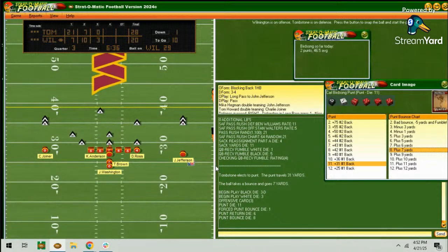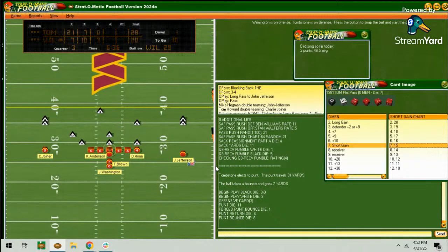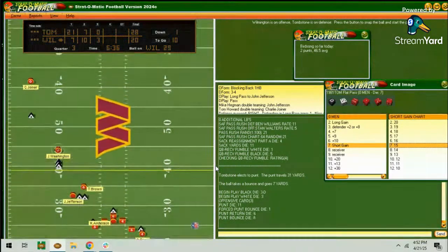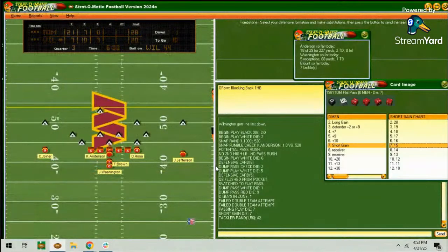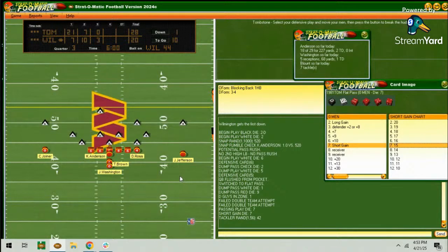Double team on Jefferson. It's a linebacker double team, long to Jefferson. It's going to be a dump off, short gain, 15-yard pickup. Joe Washington. So Washington over 100 rushing and 5 catches, 68 yards and a touchdown receiving. So nice game for Joe Washington. Wilmington 1st and 10 at their own 44. Down 2 scores, 28-20.